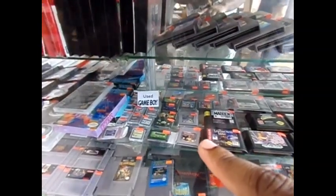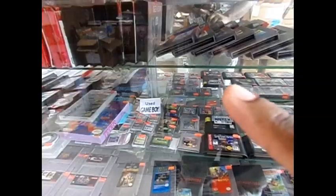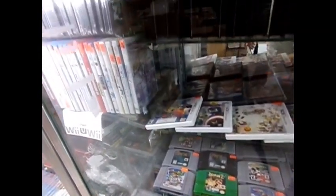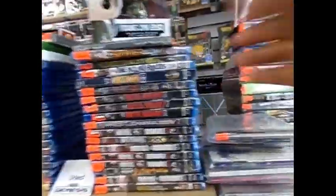And they got some Sega Genesis games, some Game Boy games, some Super NES games. Ooh, and they got some N64 games. Got some old Blu-ray discs and so forth. Lots of pop figures.